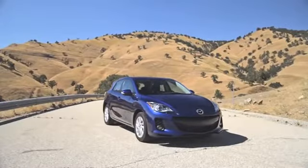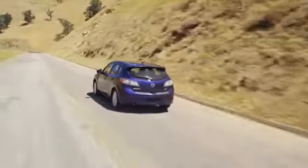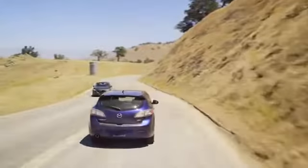So the Mark I was already in production when I started at Mazda, but I got to actually work on this car. I got to spend a lot of time on twisty mountain roads like this, dialing in the handling, getting the steering feel right, really making sure the car was fun to drive. I was really proud of the way this car turned out, but it's nothing compared to the new one.